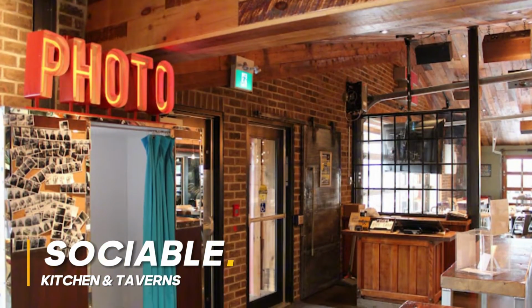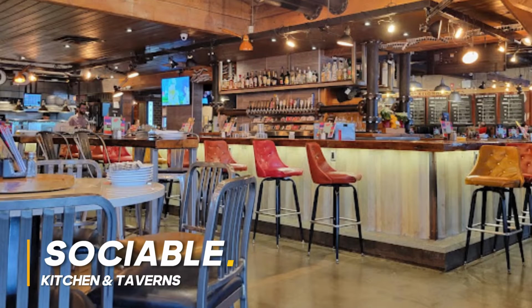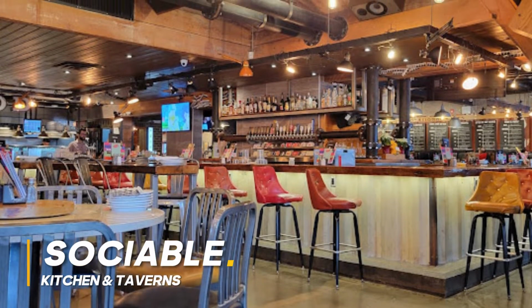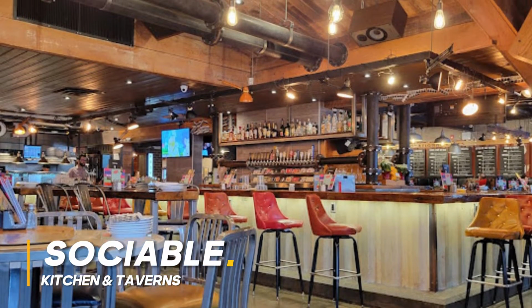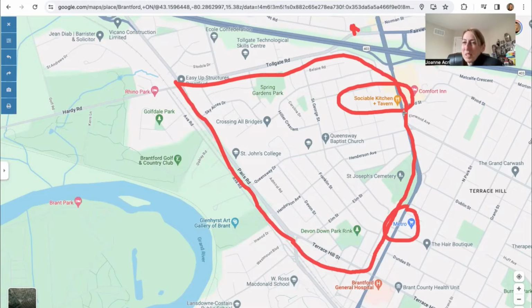And then I'm going to point out this Sociable Kitchen and Tavern. So that's unique to Brantford. And they offer different events as well, live bands, great food, and it's independently owned. So if you want to enjoy this place, come here, and while you're here, maybe stop and have a bite to eat.